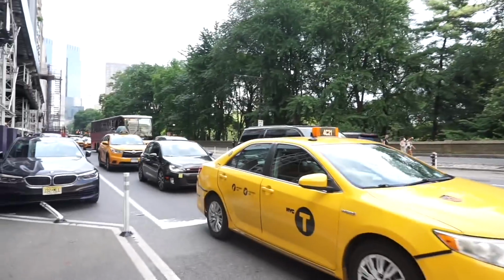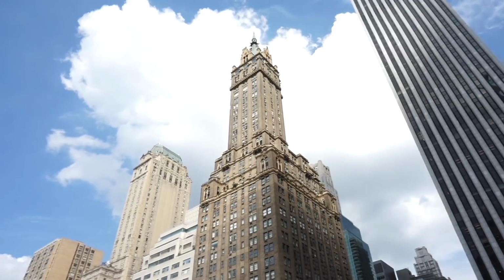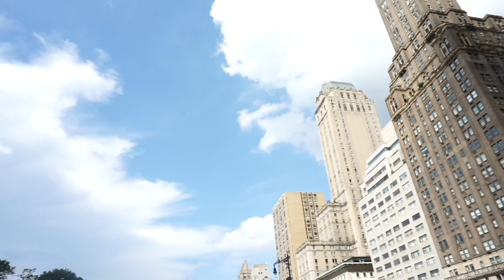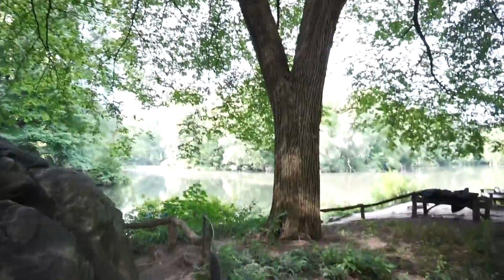So of course, we didn't just sit in the room. We did a little New York City adventuring. Hi, New York. Oh my God, it's so beautiful. Okay, so I thought we'd take a quick little walk down to Central Park. A walk through Central Park during the day. Wow, nature.